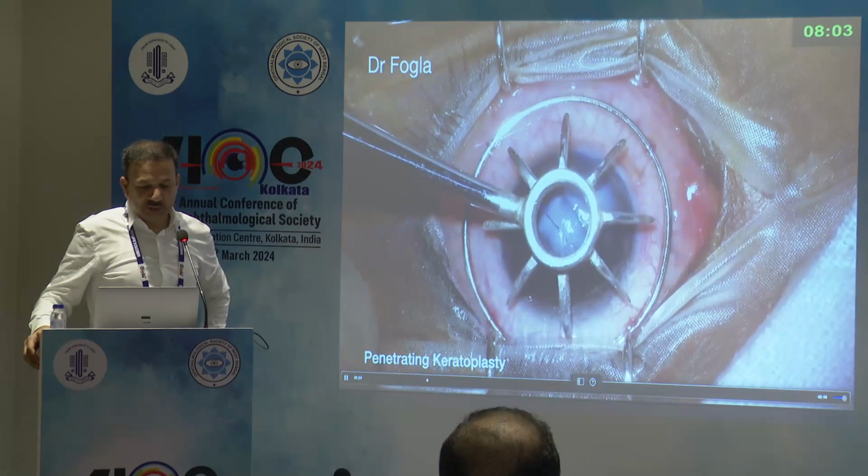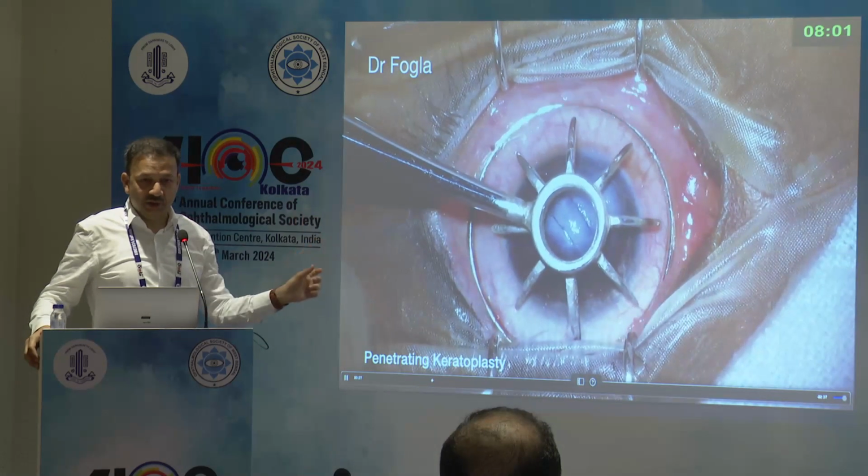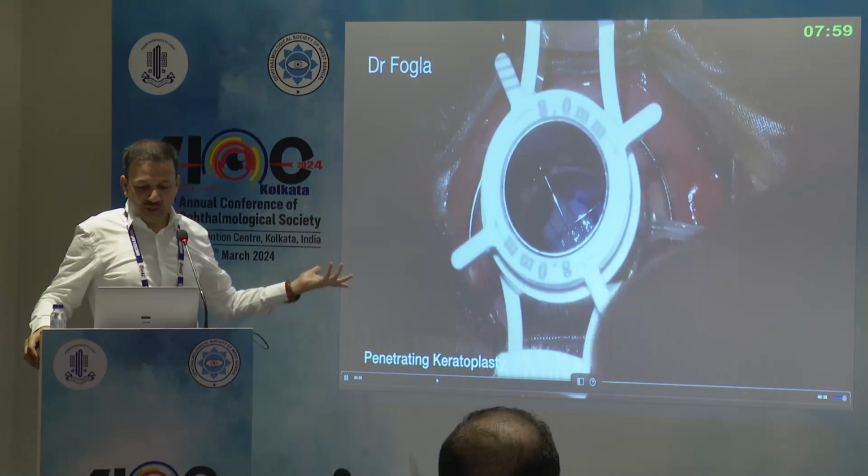Centration and sizing, everything Karan had already explained. Instead of just putting 1 mark in the center, I like putting these 2 marks, which are horizontal and vertical. You can put the 8 marks.